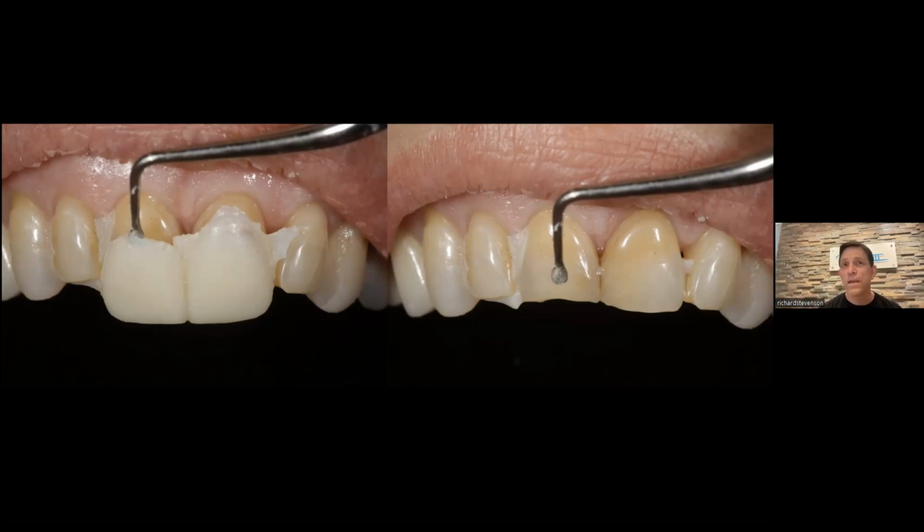This is probably the one case I've worked up in the last decade that has not wanted to have the veneers done. Usually when we go to the motivational mock-up, they just want to see what it's going to look like before, but they've already said yes.